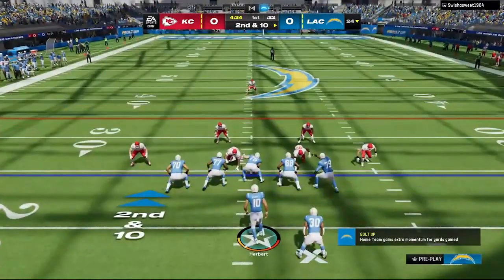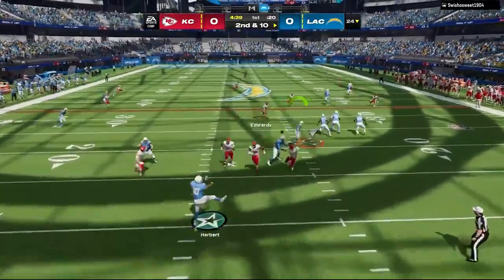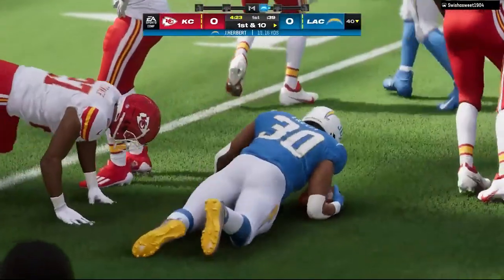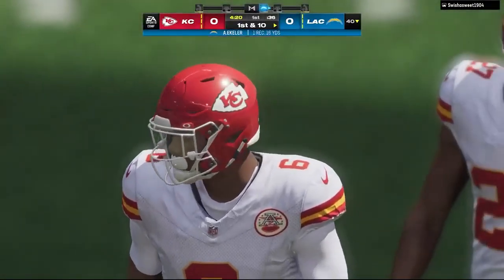Yeah, it was almost like the bullet train, wasn't it? I mean, just zoom. Quick, quick, quick. And what a terrific play, holding them to no gain. They'll try and set up the screen. It's complete. And he takes this up to the 40-yard line before being corralled. It'll be a pickup of 16 on the Charger first.